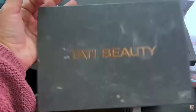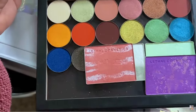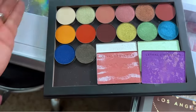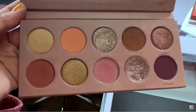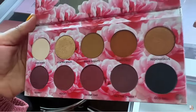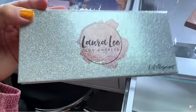But yes, I still love this palette. We have the Laura Lee Los Angeles Whimsical Nude Palette. We have this Laura Lee empty magnetic palette, but I also put Teresa's collab that she did with Lethal in here as well, because I didn't know what else to do with it. We have the Nudie Patootie Volume 2 palette. I still love this palette. We have the OG Cat's Pajamas palette. This was the first palette I ever bought myself. Very first one. I just never did a review on it. But oh my gosh, I'll always cherish this.